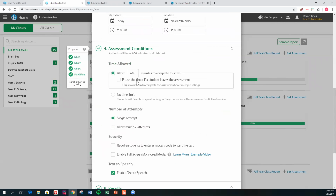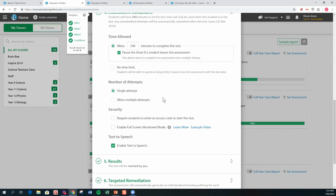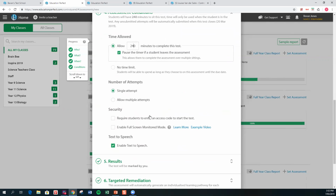Under the assessment conditions, you can adjust the time frame, so it might be something like 240 minutes or 4 hours. The time will pause if a student leaves the assessment, so if they just need to go to the toilet or something, that's catered for in there. But in terms of locking it at the end of each lesson, I'll show you how to do that later on in the webinar.